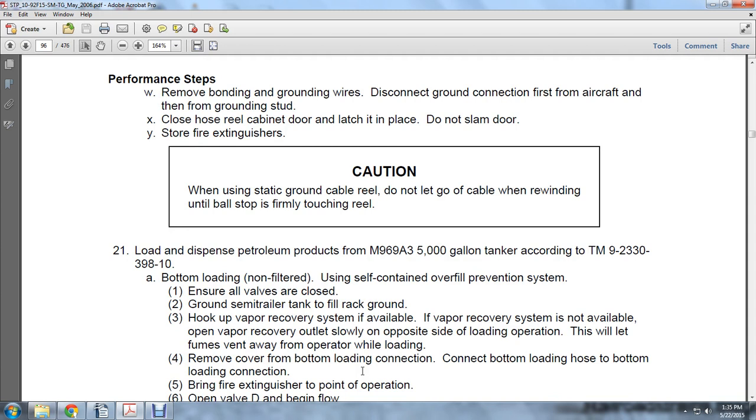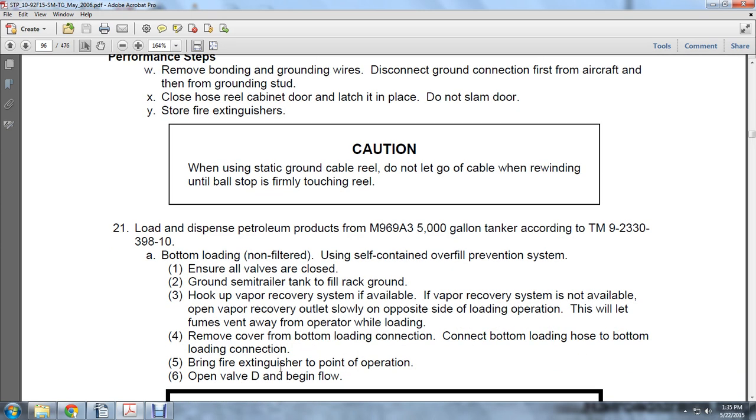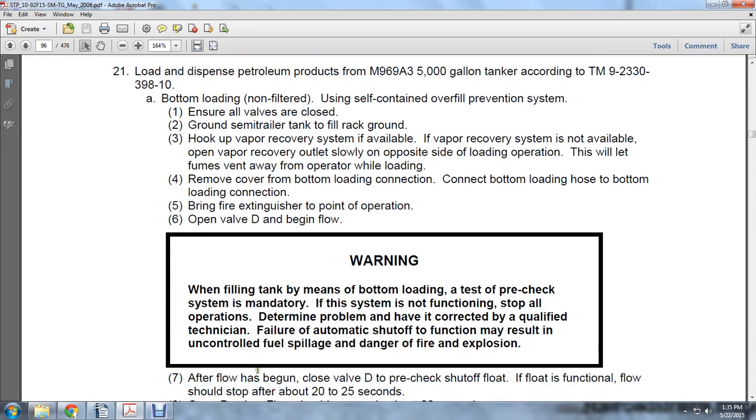open the vapor recovery outlet slowly on the opposite side of the loading operation. That will let the fumes vent away from the operating window while loading. Remove the cover of the bottom loading connection. Connect the bottom loading hose to the bottom loading connection. Bring a fire extinguisher to the point of operation. Open the D valve and begin the flow.